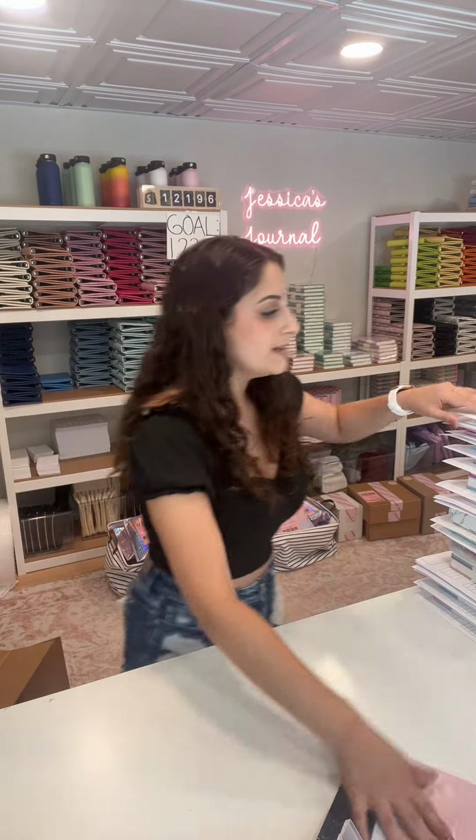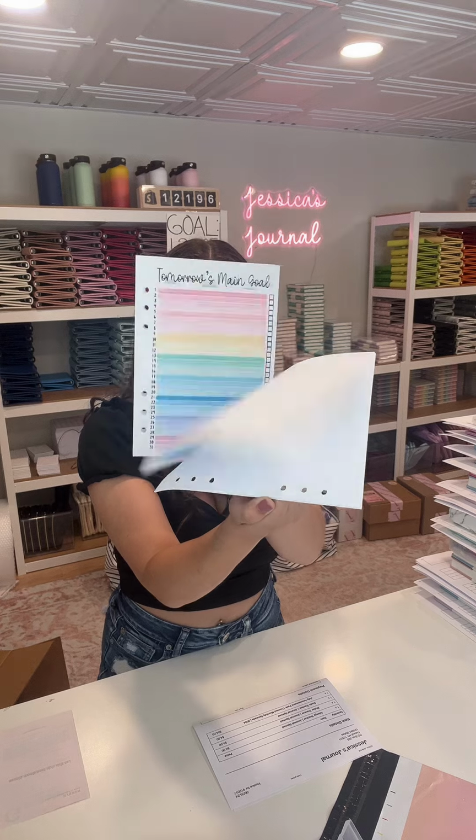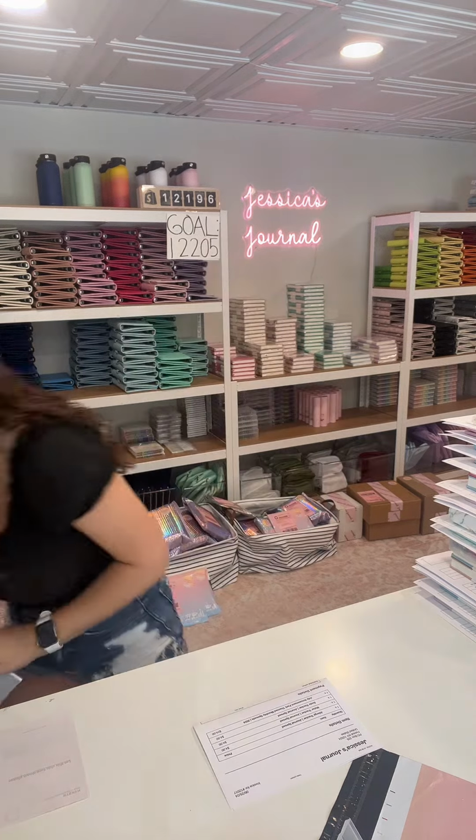So not yet. Next order here is $12,017 for Tammy H. She placed an order for our July monthly theme spreads along with some single yearly spreads. So here are all of those.